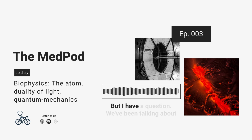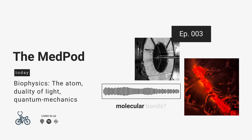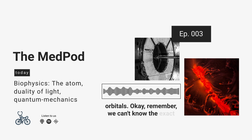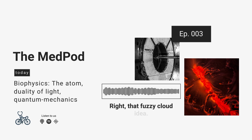It is. But I have a question. We've been talking about light and electrons as both waves and particles. How does that play into this picture of orbitals and molecular bonds? That's a great question. Wave-particle duality actually helps us understand the behavior of electrons within those orbitals. Remember, we can't know the exact position of an electron, only the probability of finding it in a certain region. Right. That fuzzy cloud idea. Exactly. So how does wave-particle duality fit in?